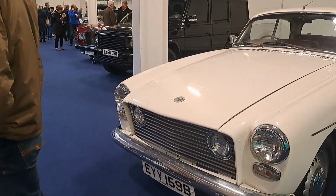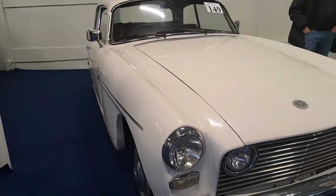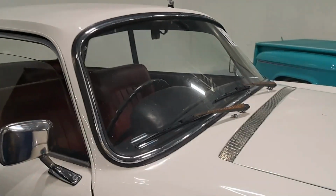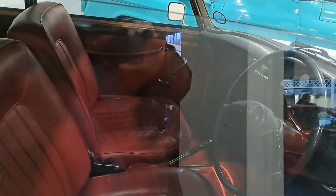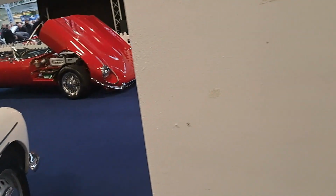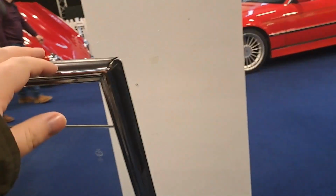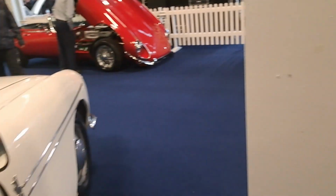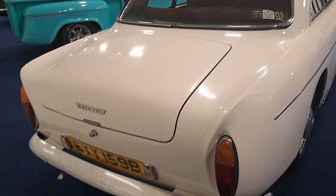Nice Bristol here, 1964. From memory, this is a 411. Might be completely wrong about that. It could well not be. Compartment down there to hide your luggage or the spare wheel, depending on which side it is. Is this open? Yes. Marvellous. Very nice. Got a push button gear selector. I think this had a Chrysler engine in it, so that would have come from Chrysler to that transmission. Yeah, they don't give you the model information. It needs a bit of work, but it's not too bad.